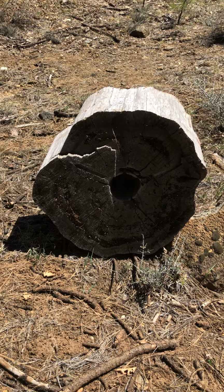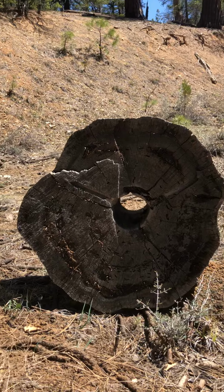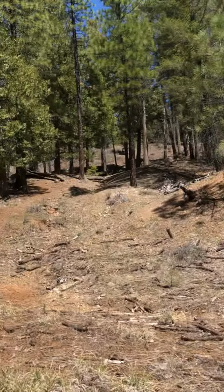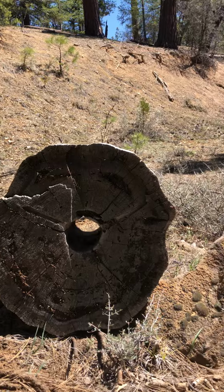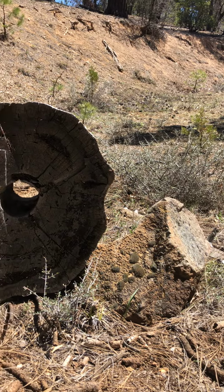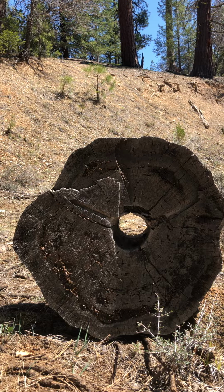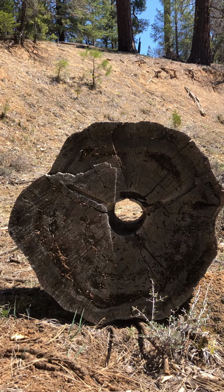All right, this is Tree Donut take two. It went 132 feet from up that way. And the only reason it stopped where it did is it hit this nice fine rock right here. This looks like andesite. And all that rolling cleared out the little middle of it, so it looks even more like a donut. Pretty cool, pretty fun, just rolling along by rolling logs along.